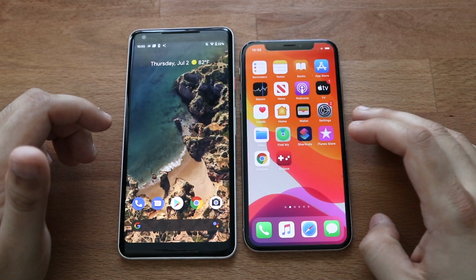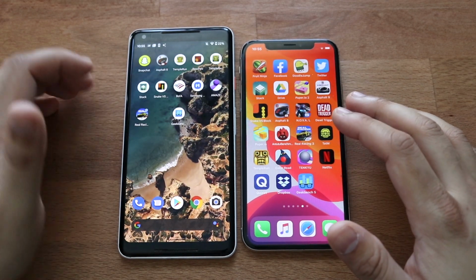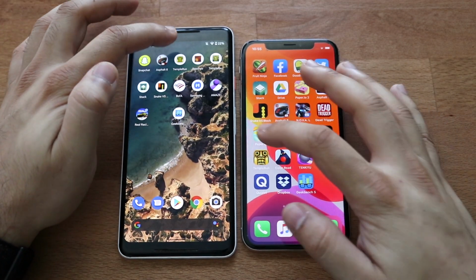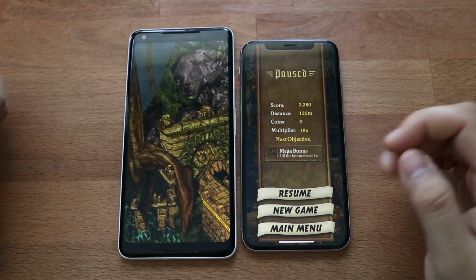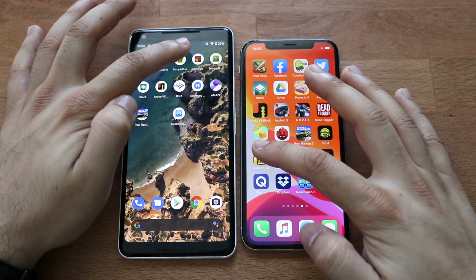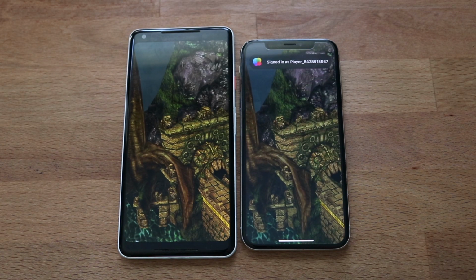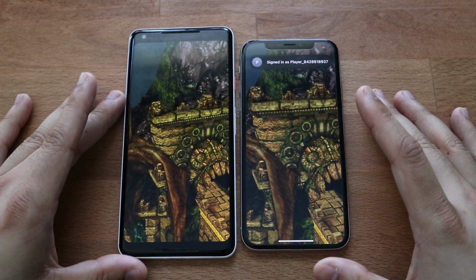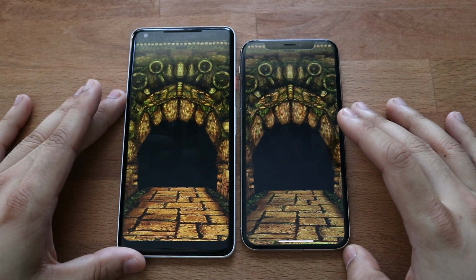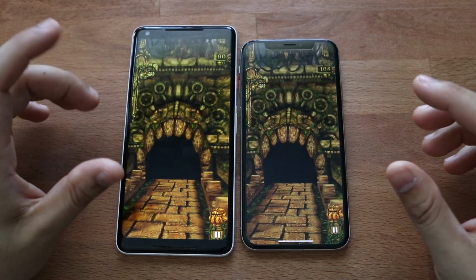So let's start loading up some of these apps. That's enough talking from me. I have a bunch of these apps downloaded from before, so we can just get into them. We can do Snapchat. We can do Temple Run, the original one, 3, 2, 1. They were on two different panels, so I'll restart this from the beginning. Temple Run again, 3, 2, 1. And you can see the iPhone 10 was just slightly ahead by a little bit.